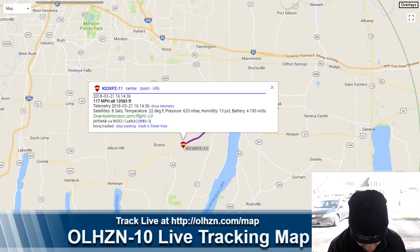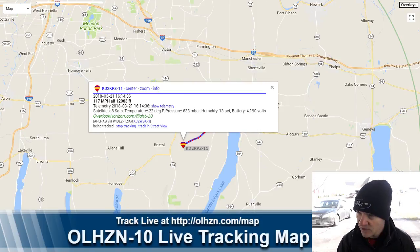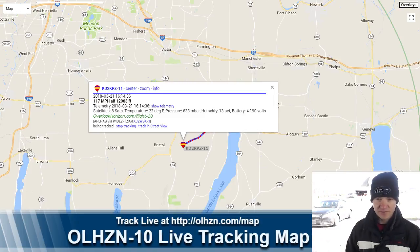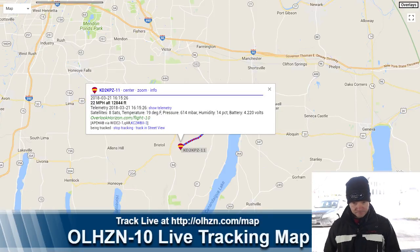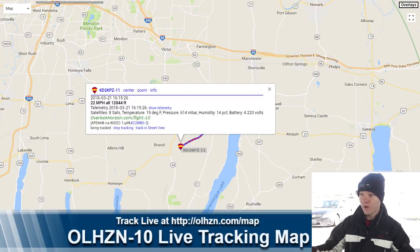And so today is the first flight for 2018. I want to get the HabHub tracker up on my computer here, because that will automatically calculate the ascent rate for me. I want to see how the ascent rate is comparing to what we expected, because that'll affect our expected flight path as well. So I'm looking at the HabHub tracker, but you can track along with us. Let's see, which way? This way. OverlookHorizon.com/map. You can follow this flight live while it's in the air.